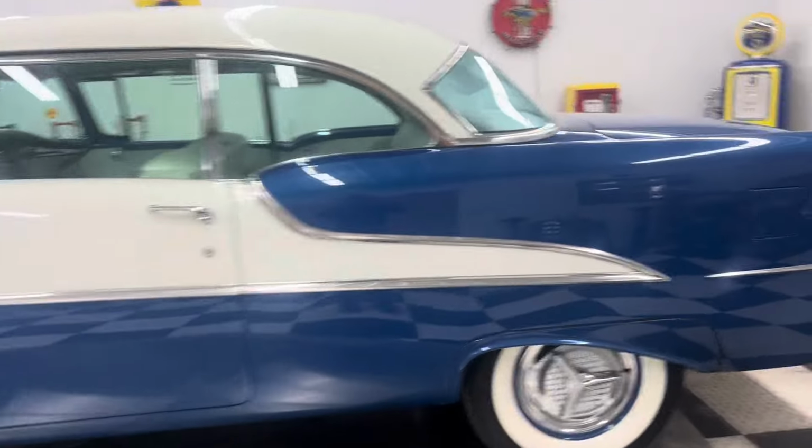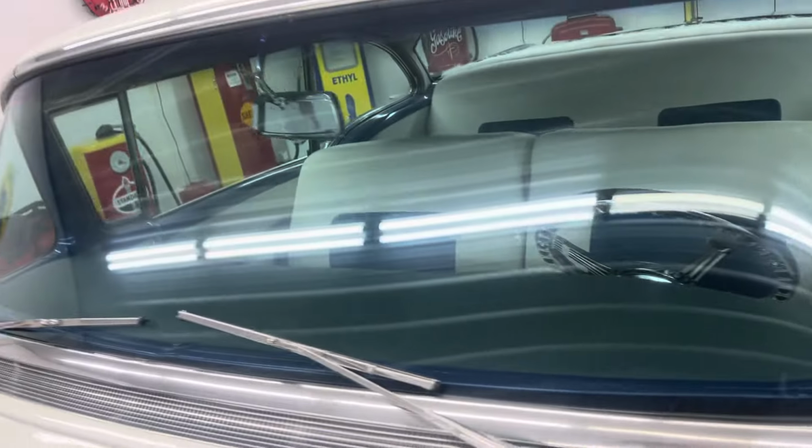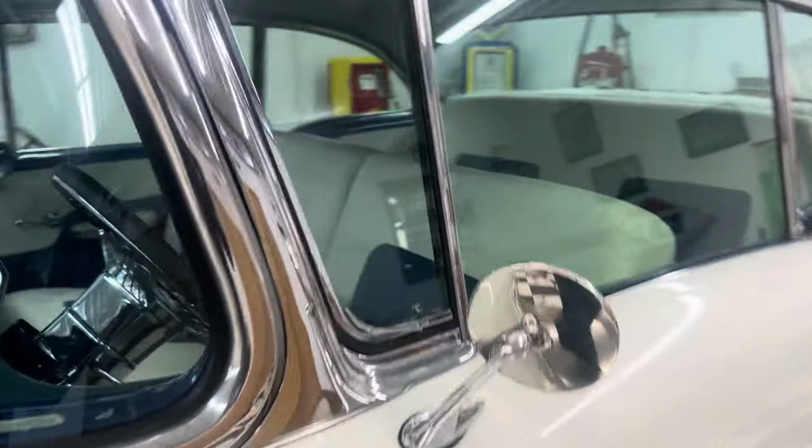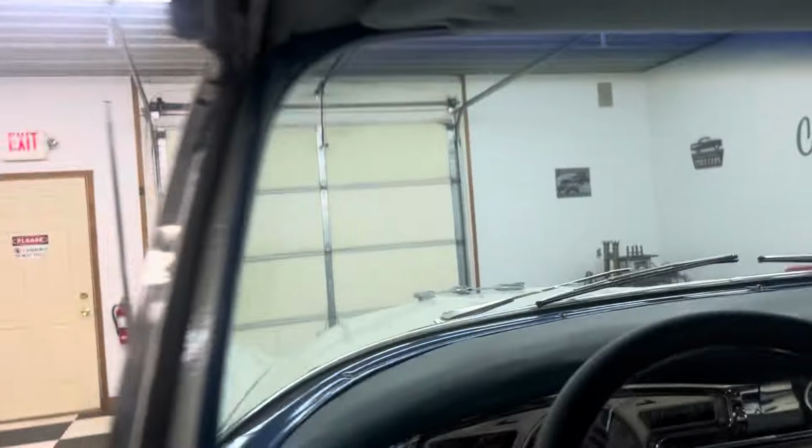Now, like I say, the stainless trim and bright work on this car is in very good shape. Is it perfect? No, it's not perfect, but it's very, very nice. Not all banged up or dented in. Just a super, super nice old car. The glass is in really good shape. The car starts up and runs like a watch.